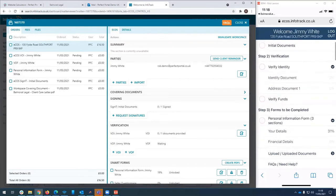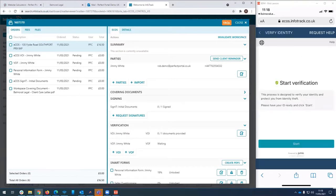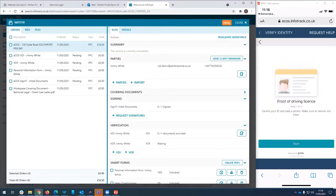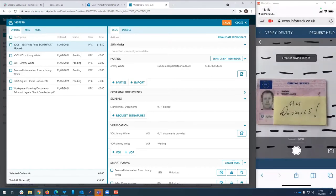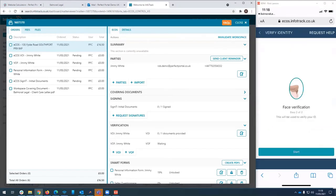Let's verify identity at this point. There's a consent form. Let's click to consent. Start verification. We've got three options here: passport, driving license, ID card. I'm going to select driving license and take a picture of my driving license here. So there we go. Make sure that's clear. Take a photo, confirm that over.